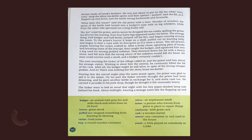He carried it out proudly to his junk shop, though he thought it felt unusually heavy. Now, the tinker took away the kettle and in return of the kettle, he gave him another kettle and some cash. And the tinker was happy because it was a brass kettle and brass is an expensive metal. So, he took it away and in his mind, he was thinking that the priest must have had a dream and all this is a fake story. He did not believe the story.